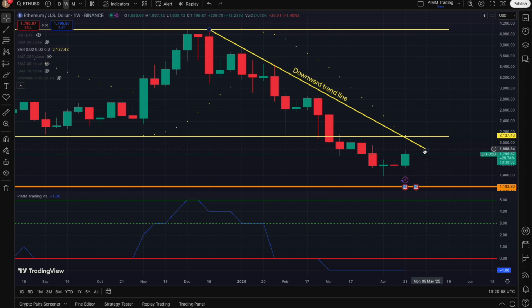It might be a couple more weeks, if the price movement isn't very strong, for the price to get to the parabolic SAR dot. Right now, it is not conclusive that Ethereum is showing a change of character. We need to wait and see on this one.